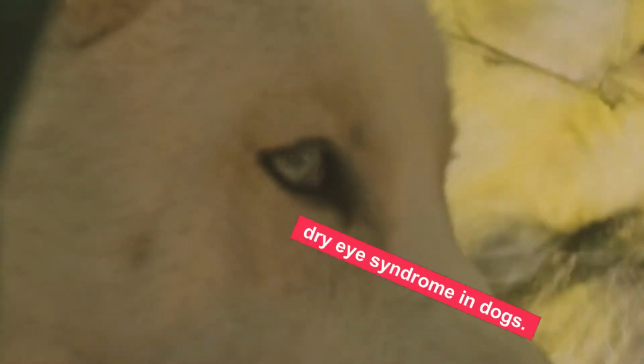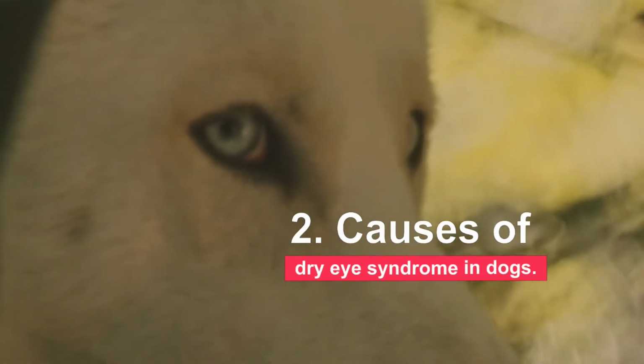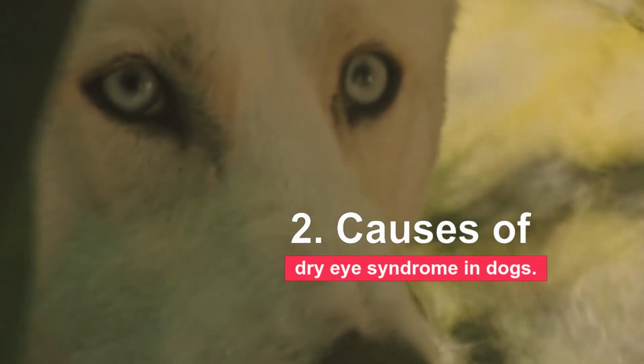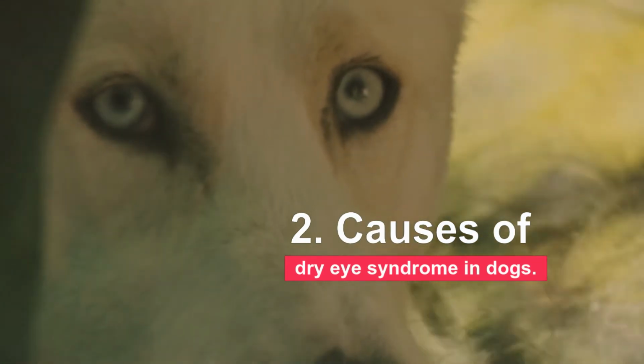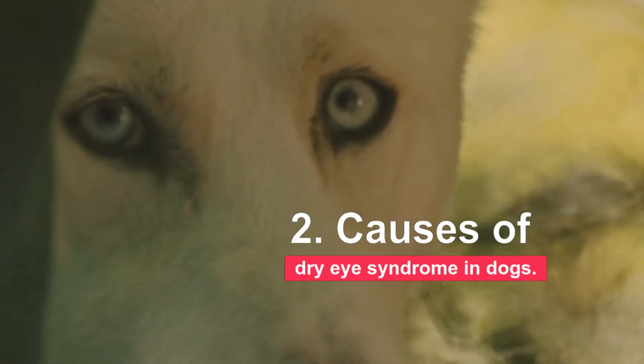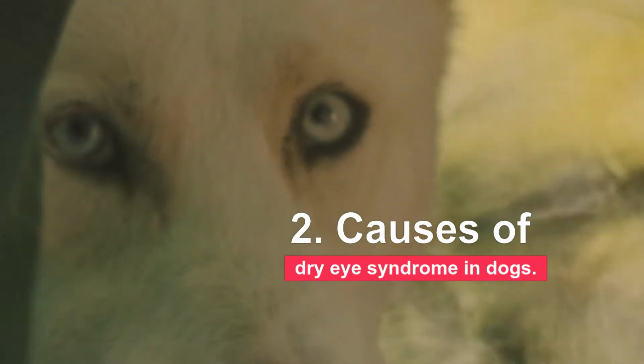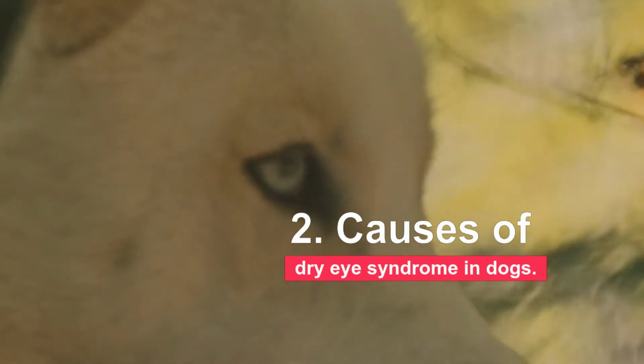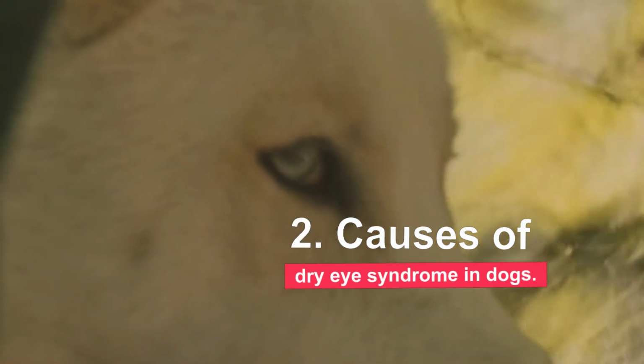2. Causes of dry eye syndrome in dogs. The cause of dry eye syndrome in a dog can be due to one or more underlying conditions. Your veterinarian will be able to determine what may have caused your pet's diagnosis based on the dog's medical history and an exam. Some of the underlying causes may be due to the following conditions.